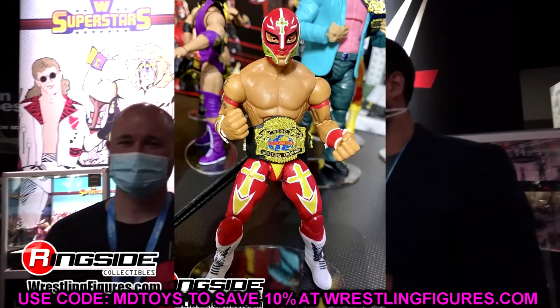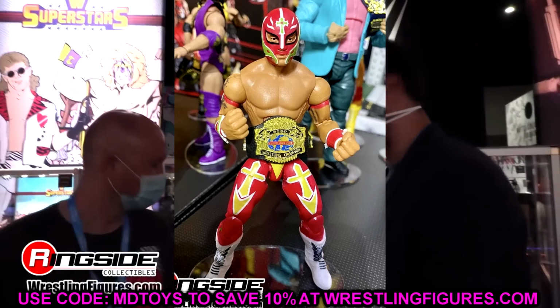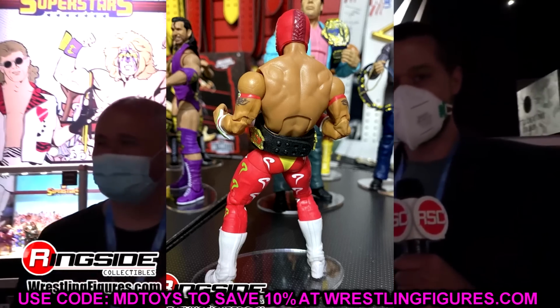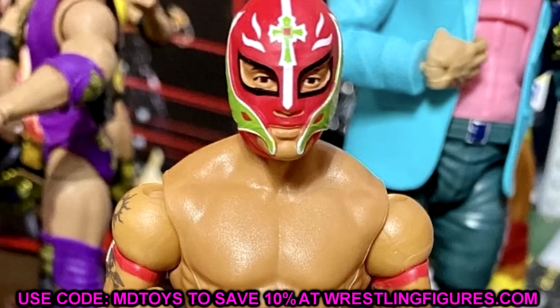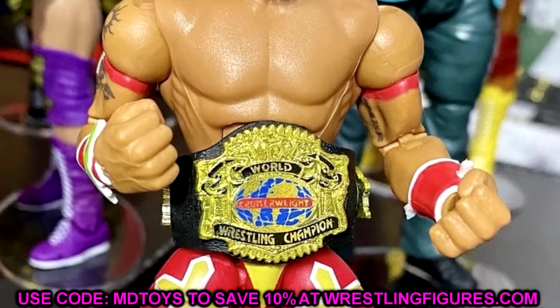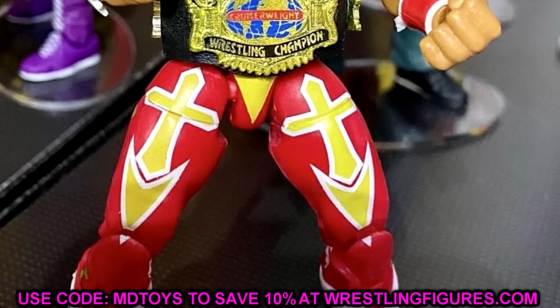Next up in the set is going to be Rey Mysterio from WCW. Comes with a Cruiserweight Championship. Kind of a plain Jane figure, to be honest with you. They're giving him that same head sculpt we've seen so many times before. Not my favorite Rey. It is what it is. I'll probably play around with some different formulas and stuff like that, trying to create some customs, but I think that it kind of falls flat for Elite 100, but again, we are getting the championship.